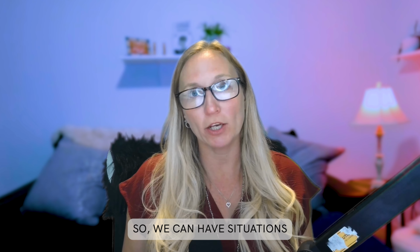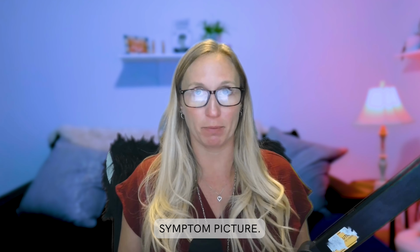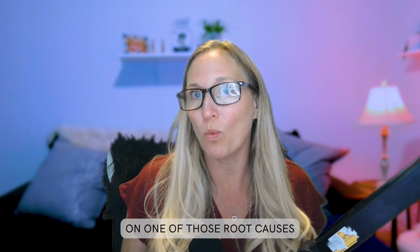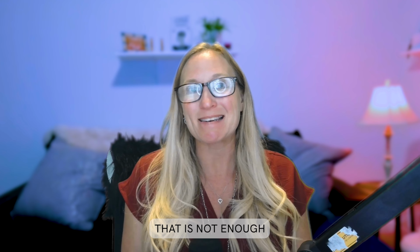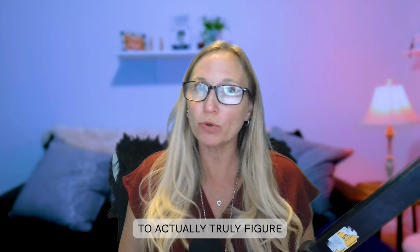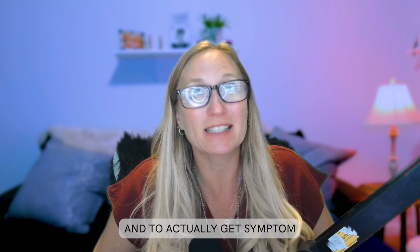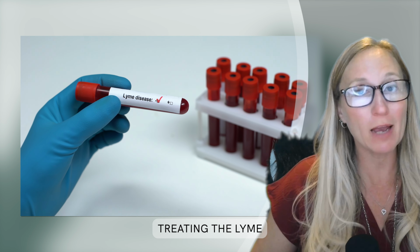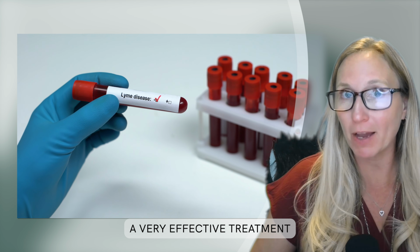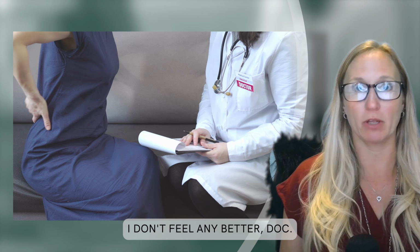So we can have situations where we have multiple root causes causing the same symptom picture. And then if we only work on one of those root causes, in this example Lyme, oftentimes that is not enough to actually figure out the root of the disease and to actually get symptom changes, is what I should say here. So we can be treating the Lyme and have a very effective treatment for the Lyme, but people can report saying, well, I don't feel any better, doc.